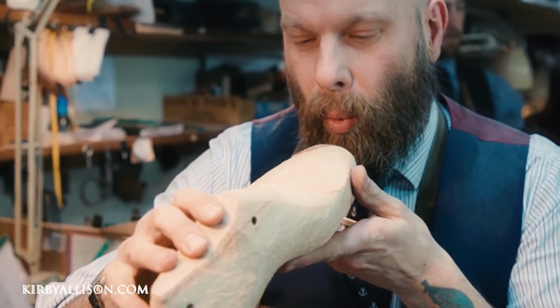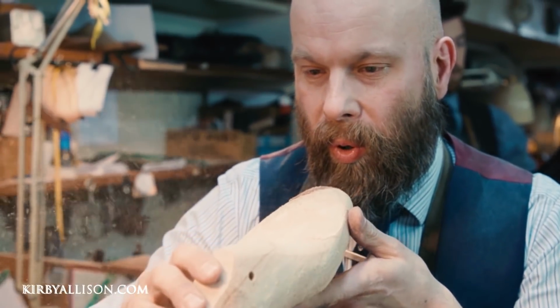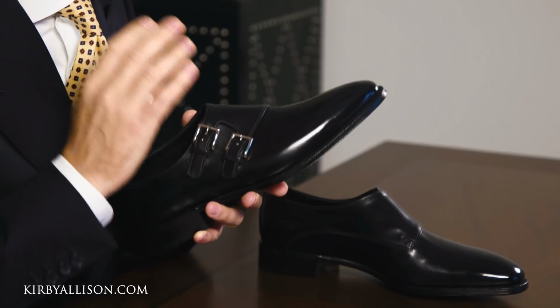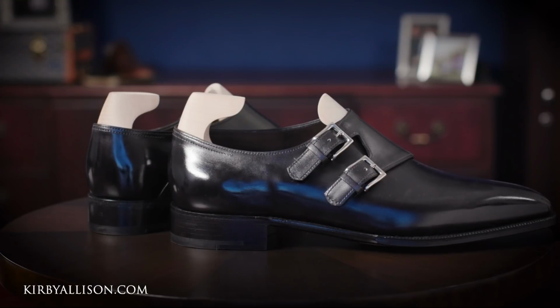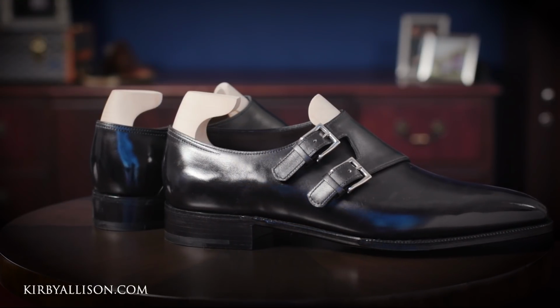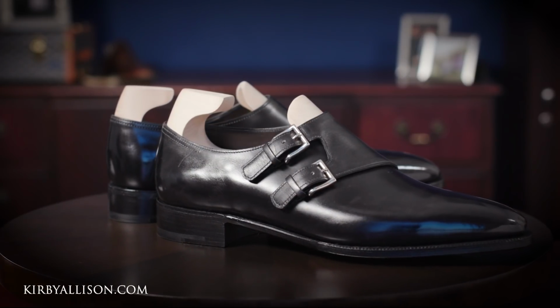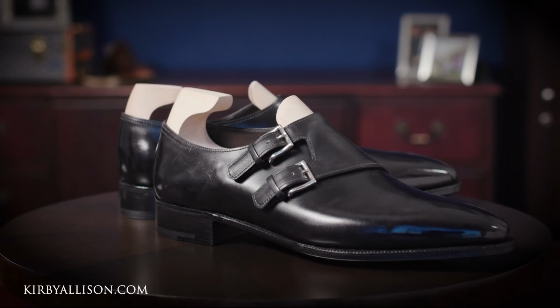One of the things that I appreciate most about John Lobb is their ability to make the difficult look easy. The John Lobb Chapel is such a shoe, an absolutely beautiful, elegant double monk strap, but there is so much more to this shoe than initially meets the eye. At first glance, the John Lobb Chapel is a beautiful, elegant, well-balanced shoe, especially for a double monk strap, which can easily look clunky and heavy.